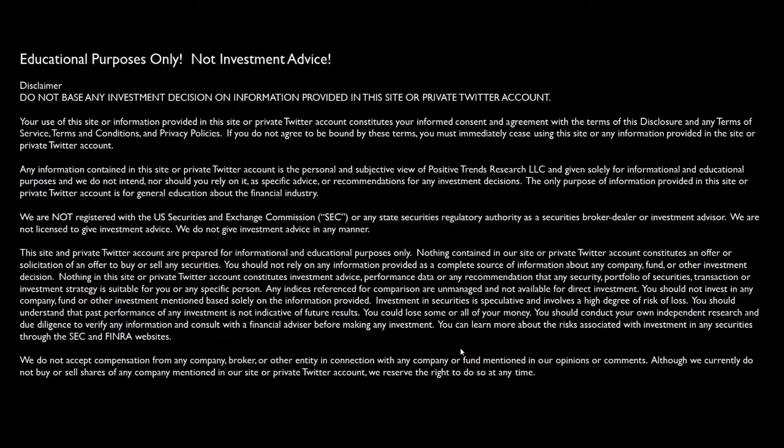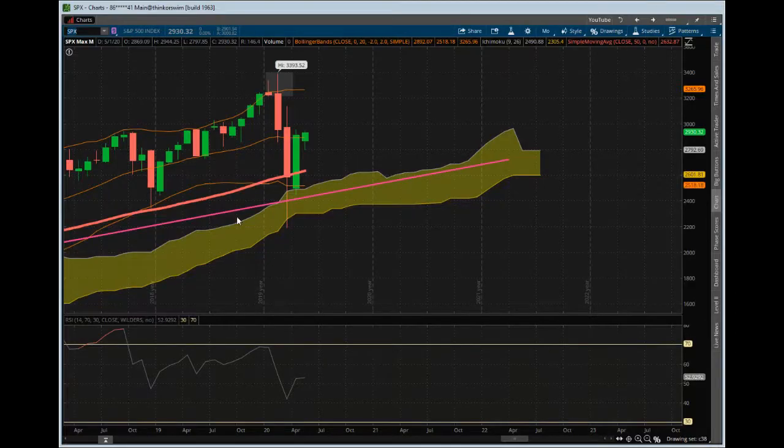All right, let's check and see where we are in the markets this morning, or where we left off yesterday, at least with the SPX. Monthly chart: we got above the mid Bollinger Band here on the monthly, so still looking pretty strong. Might want to try to take out the prior month's high.